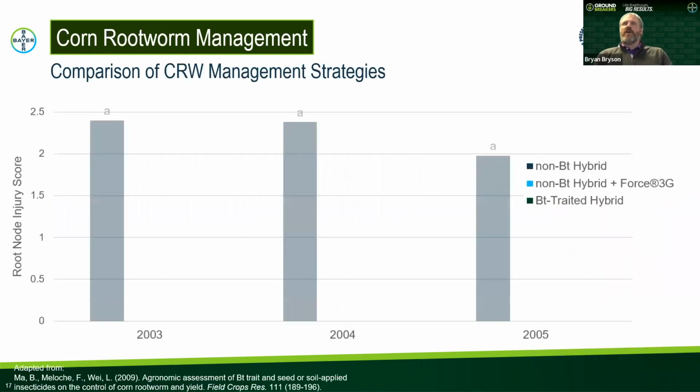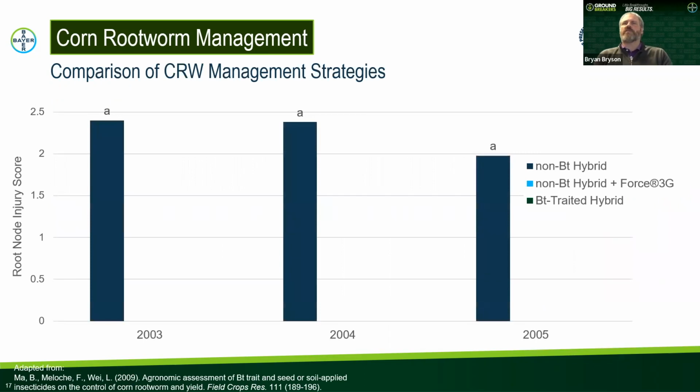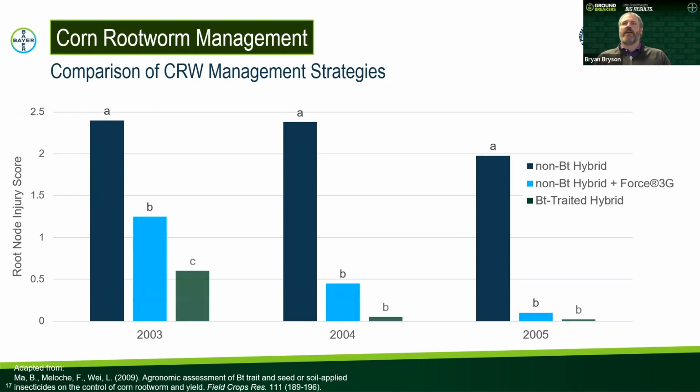So, a comparison of some corn rootworm management strategies here. These are trials done a few years ago to look at the efficacy comparison between the BT trait and in-furrow insecticide. In these, we see three colored bars showing a non-BT hybrid, the same non-BT hybrid plus an in-furrow insecticide, and then the same germplasm, the same hybrid, but with a BT trait added.